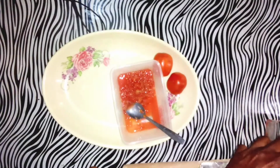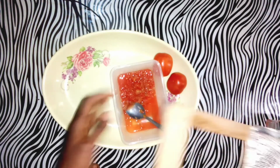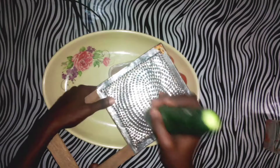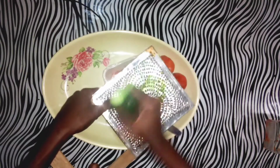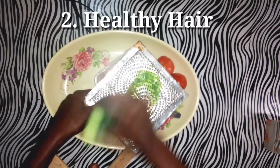So this cucumber, I don't have a real blender, which I'm supposed to use to chop it. What I'll do is use my grater to grate it. This is the local grater given to me by my mom. This grater is mainly found in the southern part of Nigeria. I don't know whether other parts of Nigeria have this type of grater.